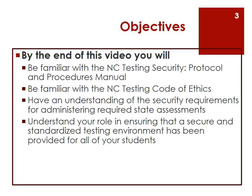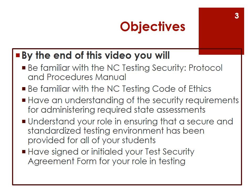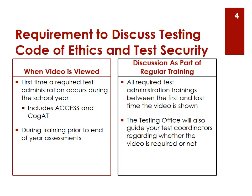Have an understanding of the security requirements for administering the assessment for which you are being trained. Understand your role and your responsibilities associated with ensuring that a secure and standardized testing environment has been provided for all of your students, and have signed or initialed your test security agreement form or forms. If you are serving as a test administrator and a proctor, you will need to sign or initial both forms.